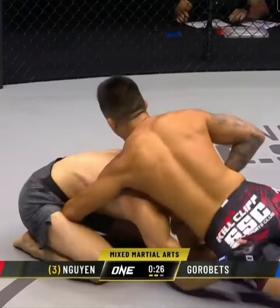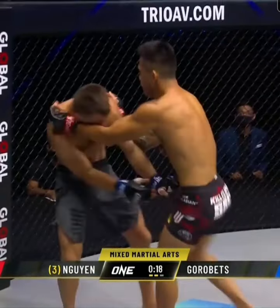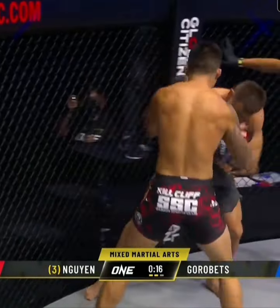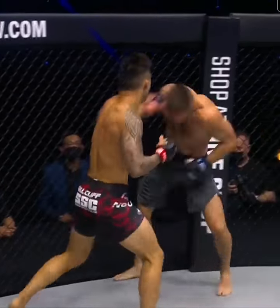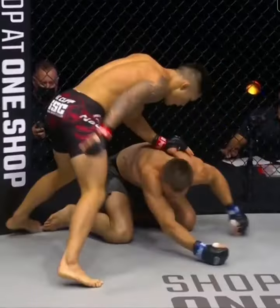30 seconds. This is important for GOROBETS. That's some nice sloppy defense from GOROBETS, running away like that, turning his back. It goes to the body. Somebody's hurt. He's going. Oh, is he going to be saved by the bell? He's going. 10 seconds.